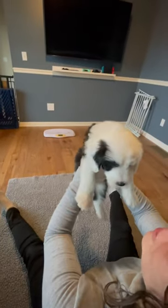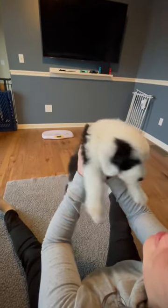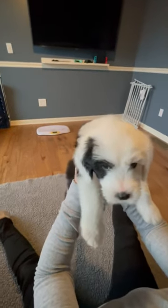Hello, today we're doing more of the temperament tests with Lily and Hazel's puppies. They're 6 weeks and 2 days old.